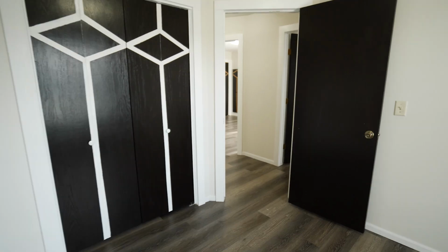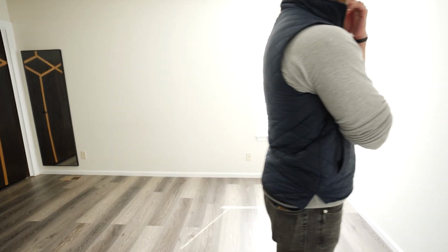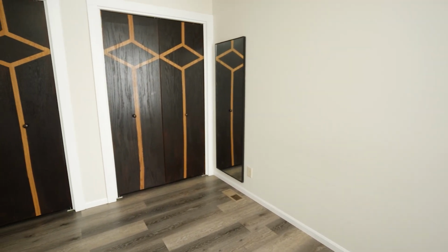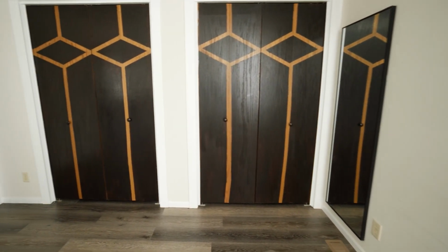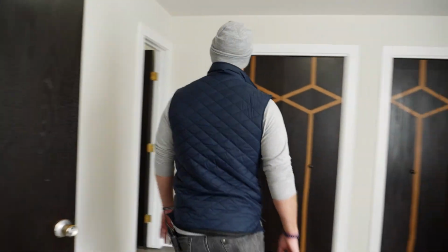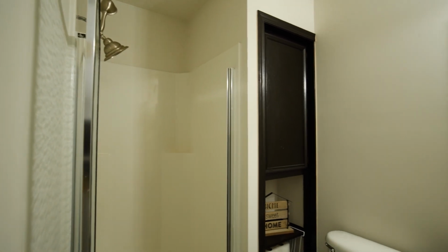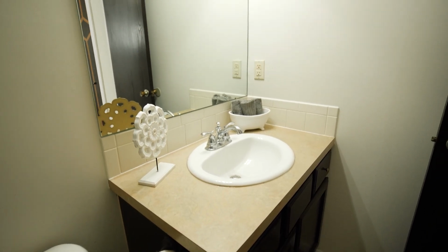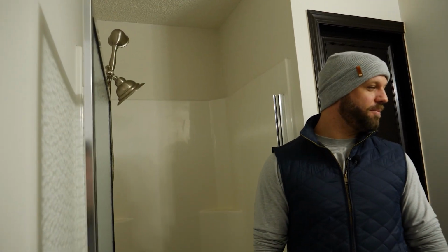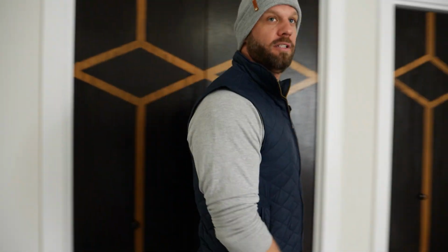Then right when you come up, you have bedroom 1, bedroom 2, and then your primary bedroom here with dual closets. That gives you an idea of the size of the homes, the size of the bedrooms and everything else you can fit within them, and an idea of the closet space. Let's go ahead and check out the bathroom. This would be your primary with your ensuite bathroom and shower. It's the same shower setup as I do. That'll give you an idea of the size of everything.